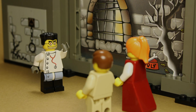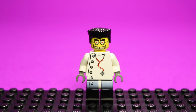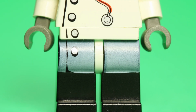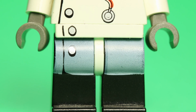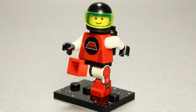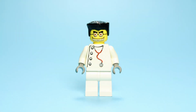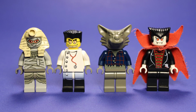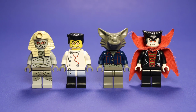Anyways, continuing with the characters, there's also a mad scientist with a real Dr. Jekyll, Mr. Hyde thing going on. I admire the attempt at a lab coat, but the white on black leg printing isn't fooling anyone. Dual molded legs would have been the obvious solution today, but even back then, I think white legs would have sold the illusion better. This misfire is probably the biggest blunder in a series full of otherwise stellar minifigures.